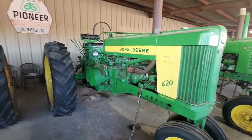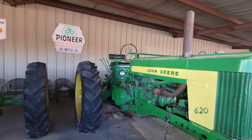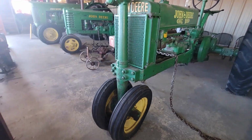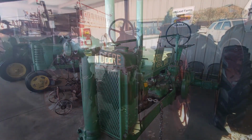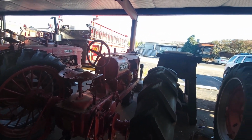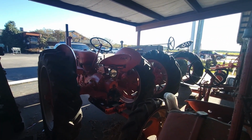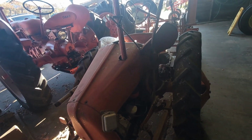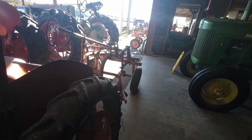And these are the power steering John Deere 620s. They had the small tires in the front. Those things were dangerous. Oh, that's John Deere. And here's another McCormick Deering. And that's a Case. I've heard of a Case before. I showed this one before. I still don't know what these things are. The motor's in the back. All your attachments in the front.